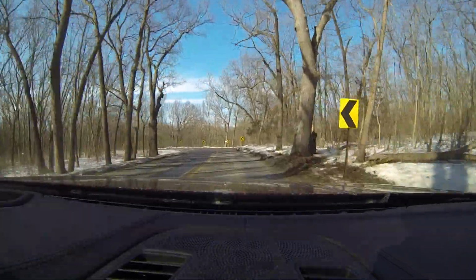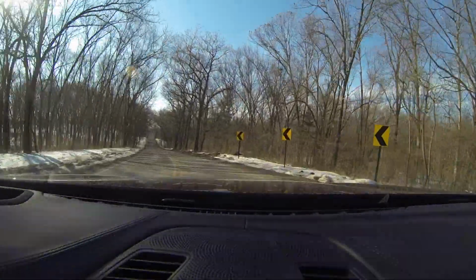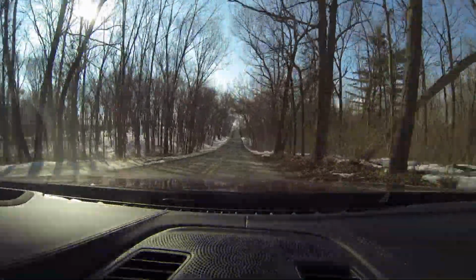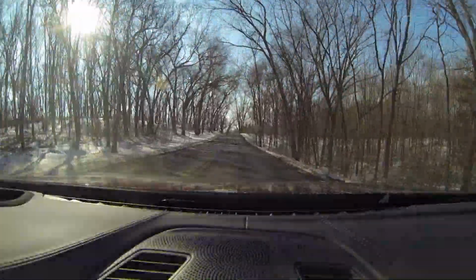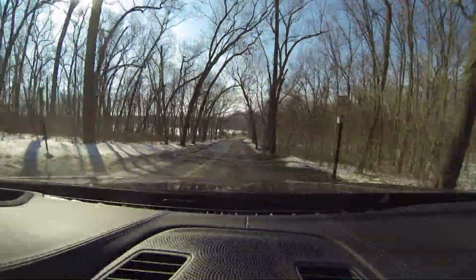Rocket ship. Absolute rocket ship. I absolutely love it. But this thing can corner brilliantly flatly. You have fantastic turn-in response, and you have moves that make you feel like you're in something much smaller than a 196-inch long sedan. And that is kind of going back to the spirit of that E39 M5.